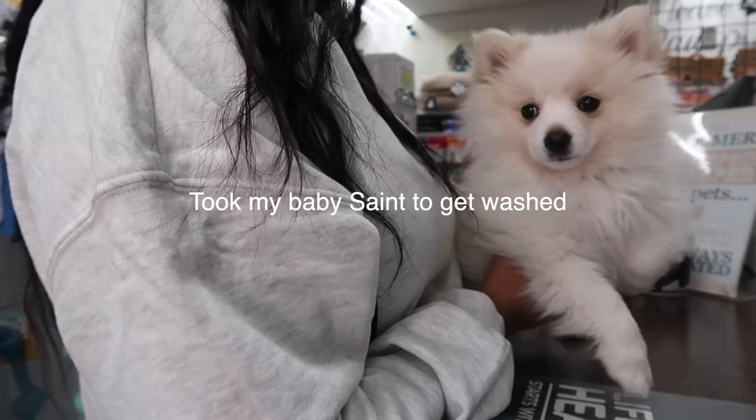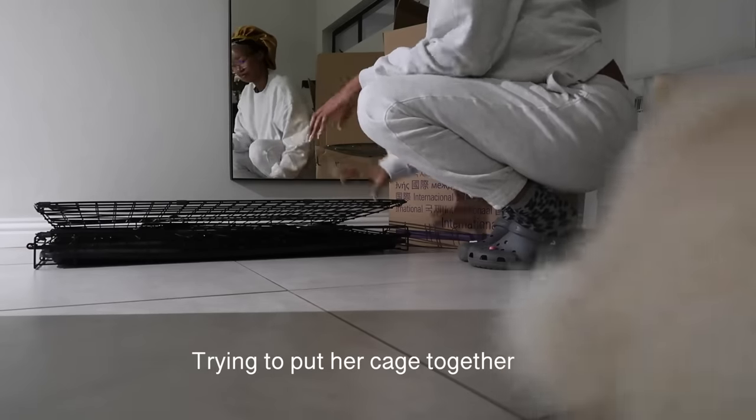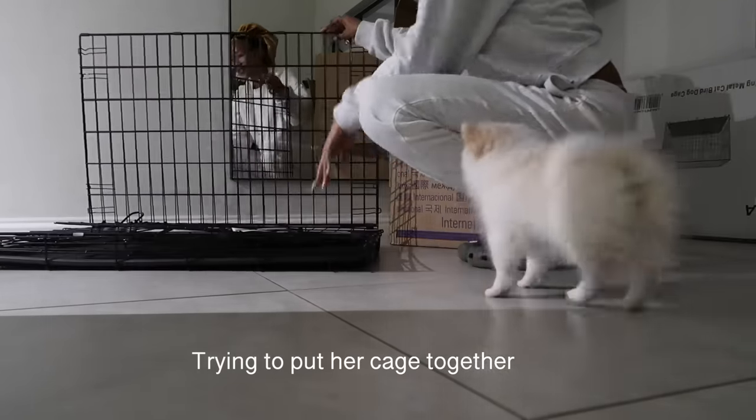So this video is starting a little bit backwards. On this day I actually flew in from home and I had to take Saint to get washed. As you guys can see here, I'm also putting her cage together because that's where she's going to sleep.